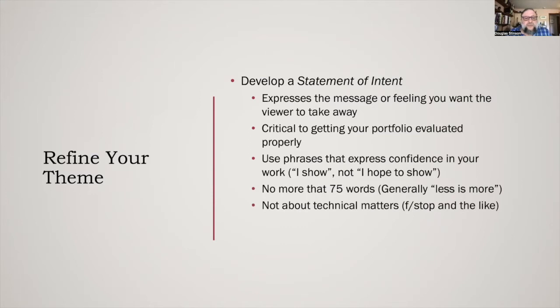Now, to make your statement of intent as strong as possible, you should show confidence. After all, if you aren't proud of your portfolio, why are you submitting it in the first place? So, what you want to do is not to use vague and uncertain words like "I hope to show." Rather, just state explicitly, "I show." According to the rules, you're allowed up to 75 words in your statement of intent. But quite frankly, the fewer, the better.